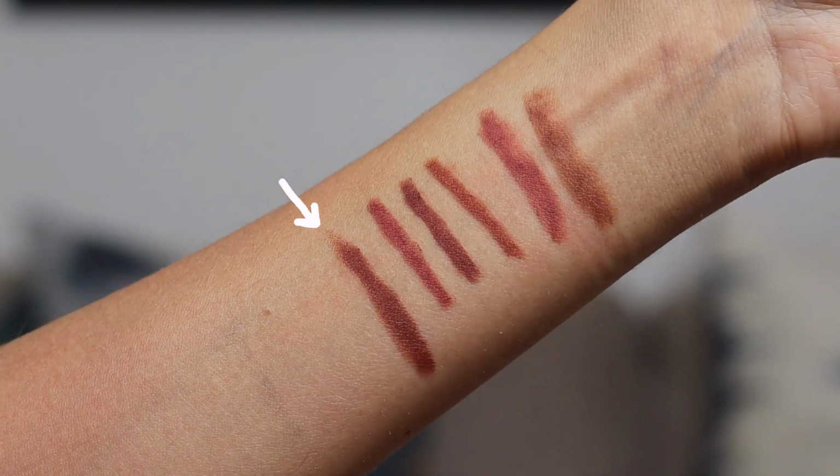Gorgeous. Amazing. I love this for when I'm wearing a super light lip color, and then I just go around the outside and blend it out and make it blend beautifully into my skin. I mean, it's so good, so long lasting. Also an incredible price point. Such a long wearing one, wears beautifully alone, wears beautifully with lipstick on top.